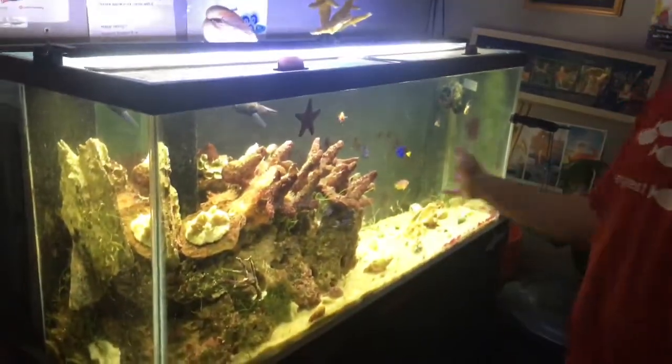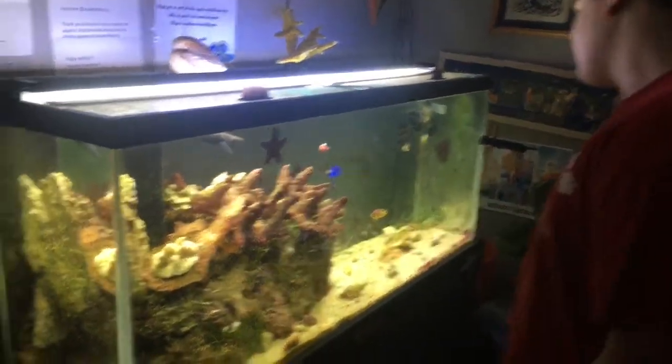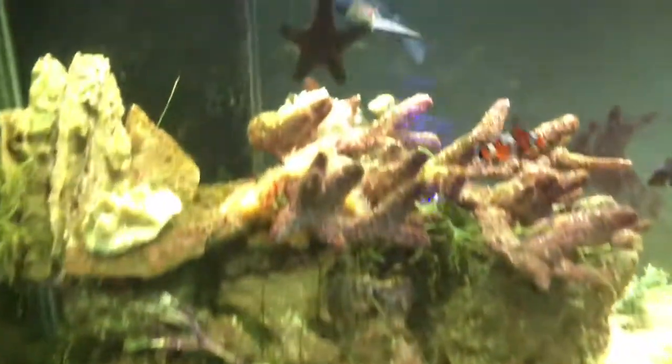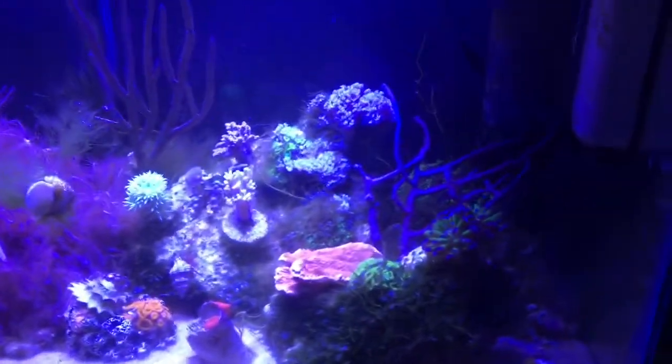The biggest one in here is my 75-gallon mixed reef tank with just a bunch of random stuff in it. Then I got the refugium down here. This is the filter for it. And I got the freshwater 10-gallon over here, just a couple of tetras in it right now. Still waiting to add more. This is just another mixed reef with a bunch more coral in it right there.